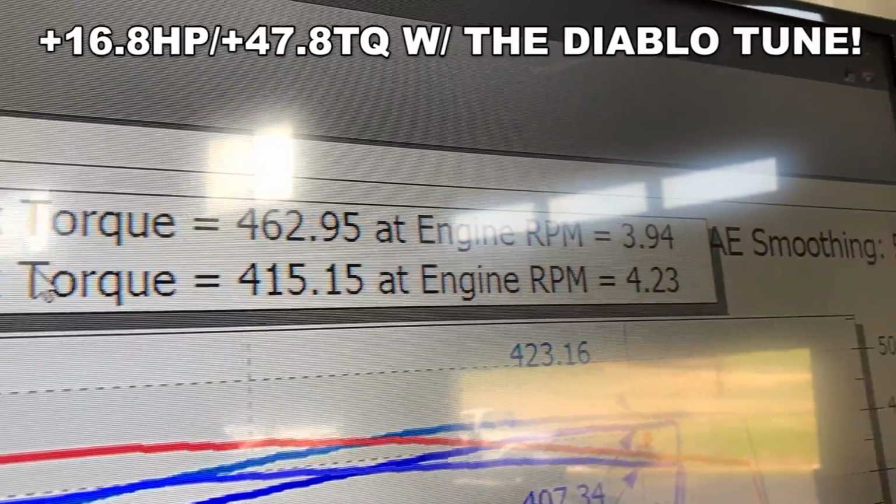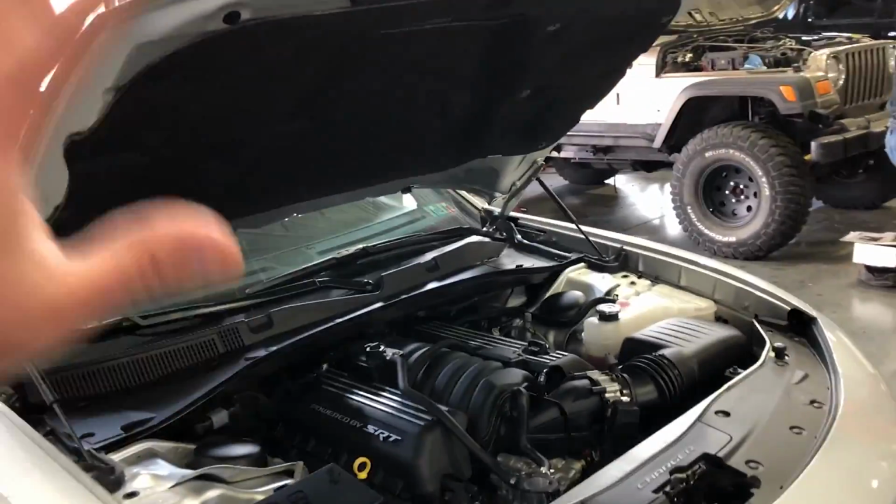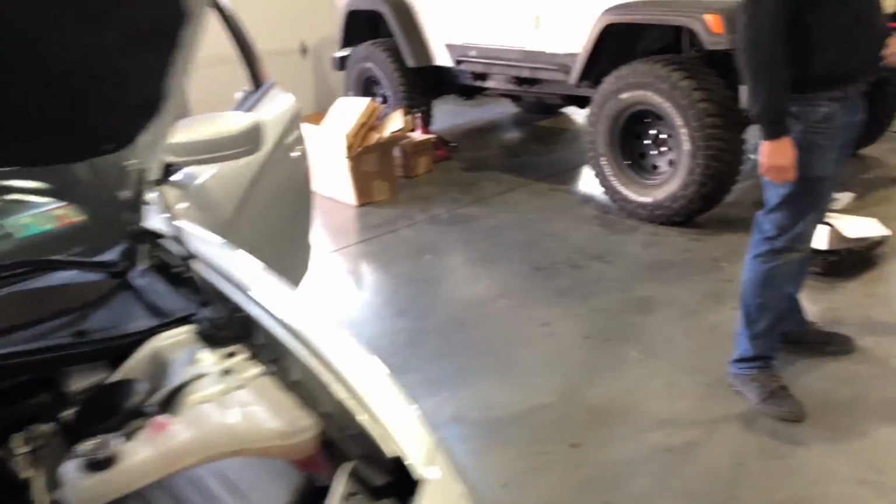Look at that torque gain. Wow. No other mods done to this car at all, performance-wise. I'm happy with that.